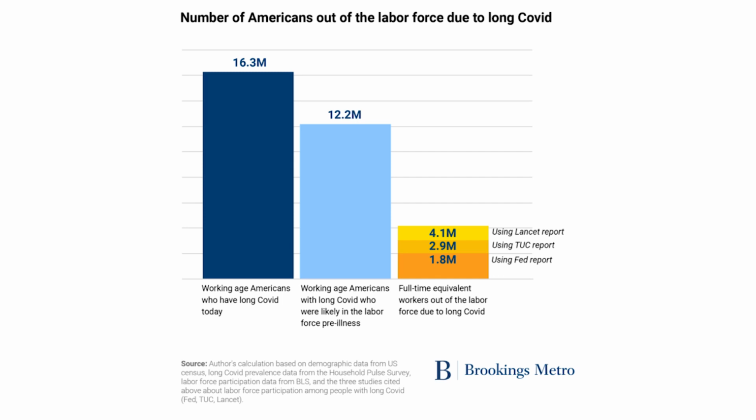Mm-hmm. And this chart just gets at one measure of why that's happening. Why are less people working? Long COVID has contributed to that. So there's currently 16 million people that have long COVID, and it's estimated here that that's pulled about 4 million people, full-time workers, out of the labor pool.